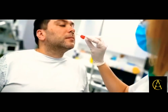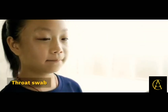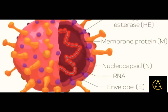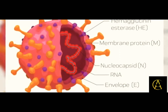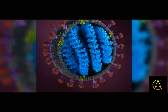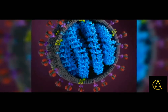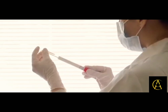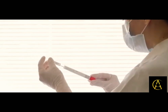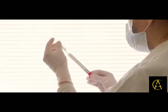The RT-PCR test is a method of testing by taking a nasal or throat swab from a patient. It involves extracting ribonucleic acid, or RNA, which is the genetic material of the virus. If it shares the same genetic sequence as SARS coronavirus 2, then it is deemed positive. This form of testing can turn negative only if the actual sample does not carry the virus or if it was not administered properly.